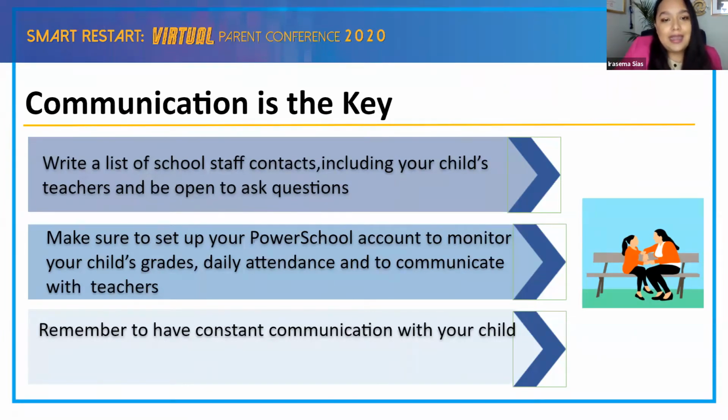And number 3, and last but most important for us, is to have constant communication with your children and ask them questions. For example, are you enjoying your virtual classes? Do you need support with your homework? How was your virtual class today? But most important, how are you feeling?